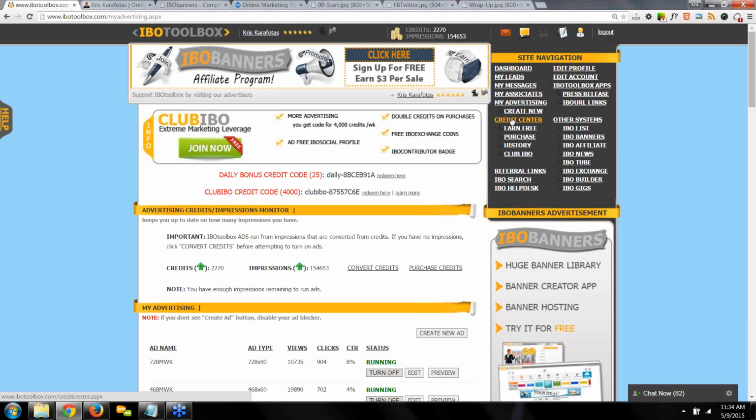And then we've got the Credit Center. Here's where you're going to learn absolutely everything about credits, how they work, how you can earn free credits, how you can purchase credits. Minimum credit purchase is only $10. Certainly, if you're in business, you should be able to afford $10. I would highly recommend that you purchase some credits or become part of Club IBO because it really helps you get that extra exposure for your business. And there's lots of perks you get for becoming a contributor, either by purchasing the credits or becoming part of Club IBO. So it's really worth it. You can see your credit history as well.